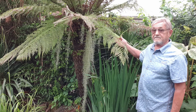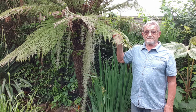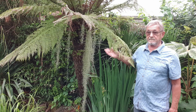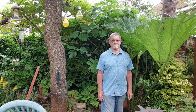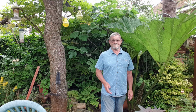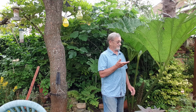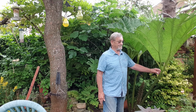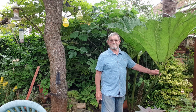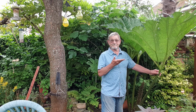This is another one. I don't know if you call this a leaf. Really, it's a frond. This is Dicksonia antarctica, or a giant tree fern. And moving on, we have a plant with another very large leaf. This is a Gunnera manicata. I believe they originate from Brazil. They're quite happy here in the UK, as long as you cover up the main part or the root base during the winter months.